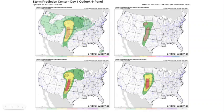This does include the Lubbock, Texas area, up toward Midland, Texas, Amarillo, getting up here just west of portions of Salina, Kansas, and then getting up toward Lincoln, Nebraska here with that wind risk and that hail risk and even that tornado risk as well.